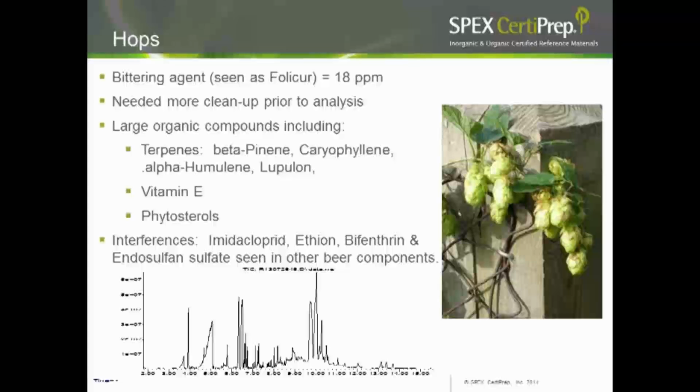a lot more of this material, because there were some very large organic compounds, including vitamin E, some phytosterols, and of course those interesting flavor and aroma compounds, the terpenes. In particular, very pronounced were beta-pinene, the caryophyllene, the alpha-humulene, and the lupulon.